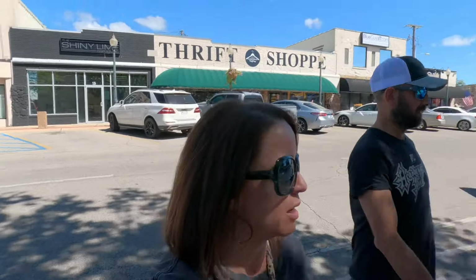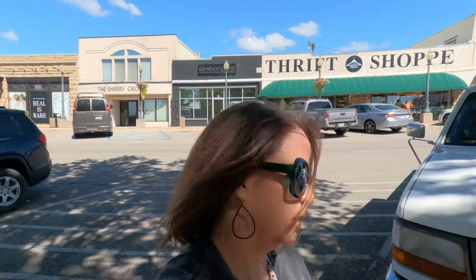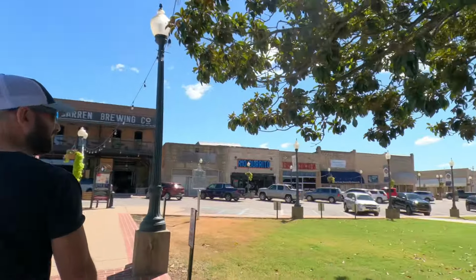So there was like nothing in that thrift store, and there used to be more thrift stores on the square, but I saw there was some place that's like off the square. It was named Off the Square and had some thrift stores, so we'll definitely hit that too. Right around the square, it's super cute.